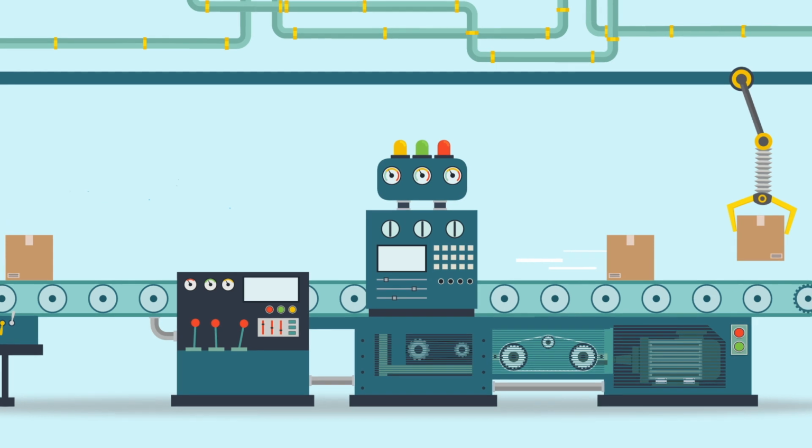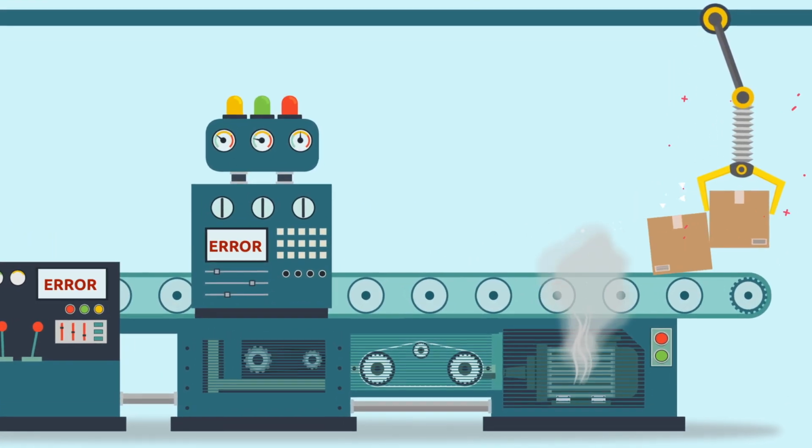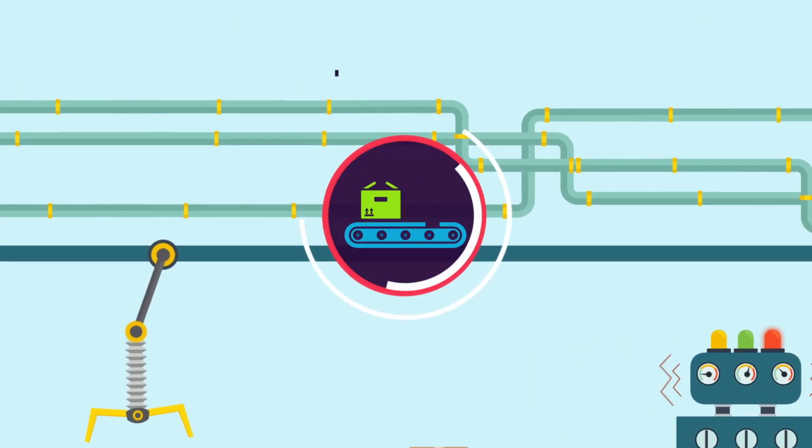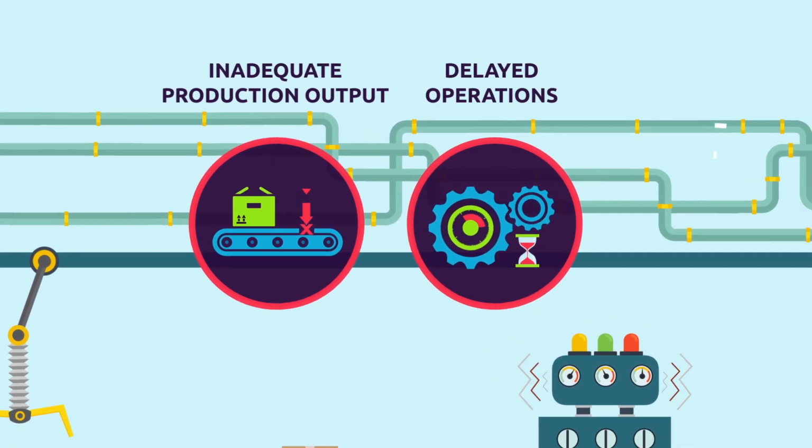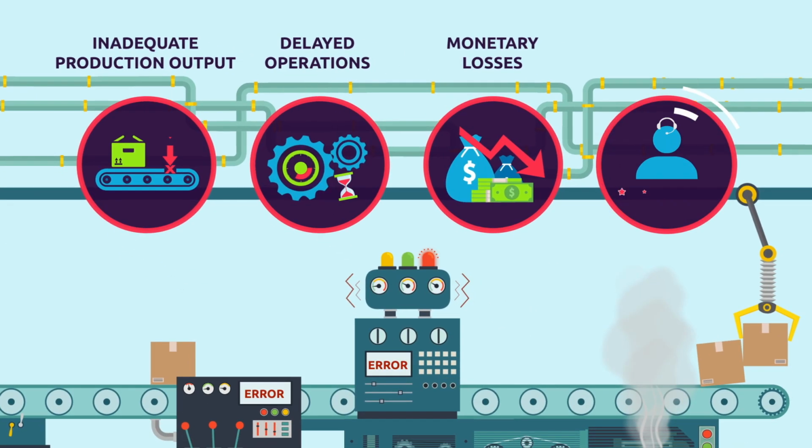What happens when your asset is not performing at its best or breaks down abruptly? Consequences include inadequate production output, delayed operations, monetary losses, and poor customer service.